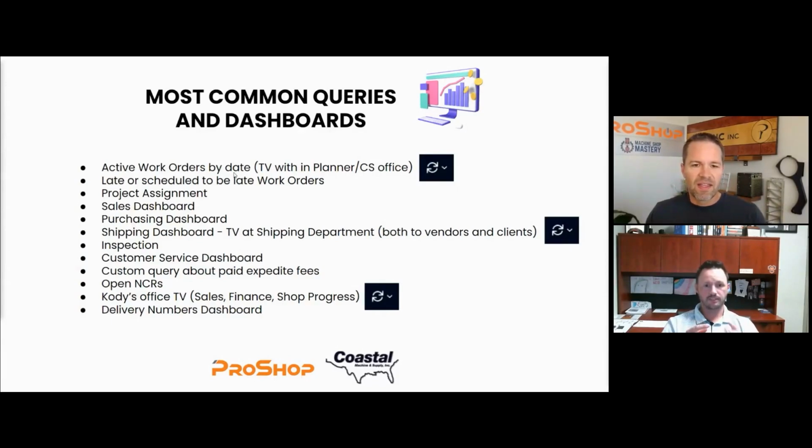Yeah, so our planner and our customer support specialists share an office, and they have a TV set up, and they'll put on all kinds of dashboards depending on what they want to look at. But their main one is active work orders sorted by must leave by date. So they always see the next thing that needs to go at the top of that list. And then we also look at later scheduled to be late work orders. That is the query and dashboard they both use for the production meetings.